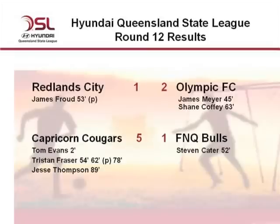And to all the round 12 results. As you just saw, Shane Coffey was the difference between the two sides, scoring what turned out to be the winner in the 63rd minute for Olympic, after the departing Jimmy Froud had equalised just after half-time.